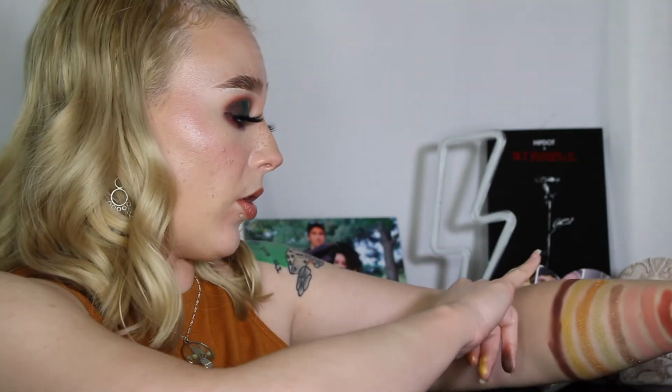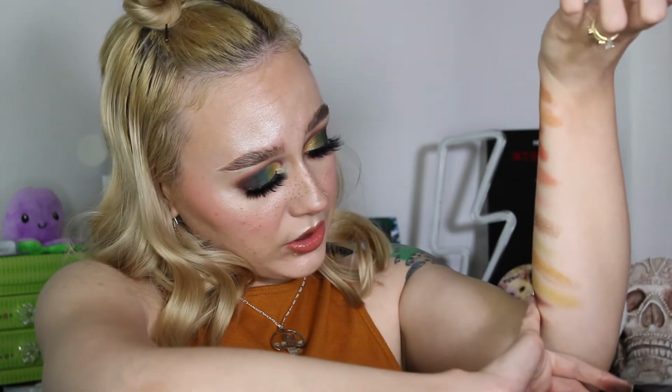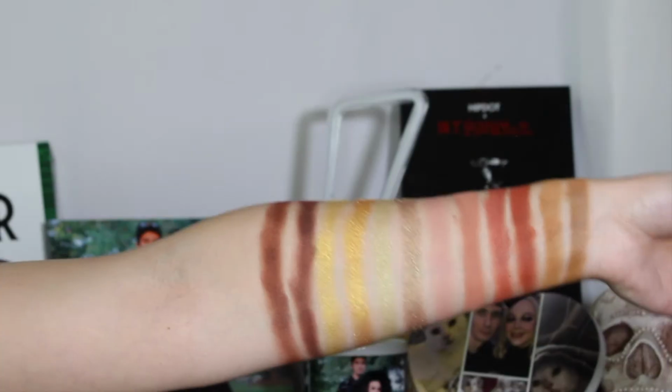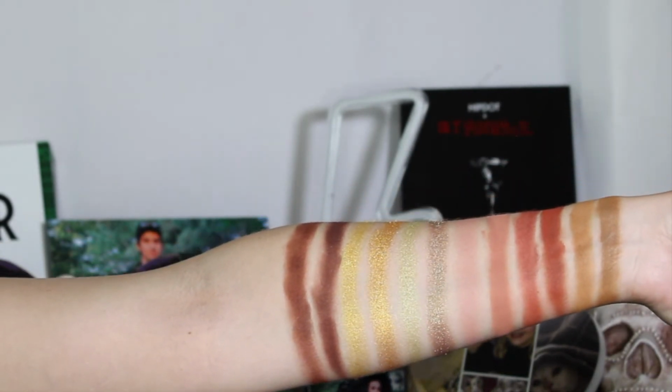Alright, Homegrown. Got Homegrown right there. Sorry for my very bad swatches, I'm not the greatest at it, and I feel like I have awkward arms trying to show it off. So this is the shade closest to that from the Cottage Core palette. These are the most similar shades out of all of them so far, I feel like. It's a little more warm tone, but it's almost identical. You see what I mean? Homegrown is a little more cool tone, but they're so similar.